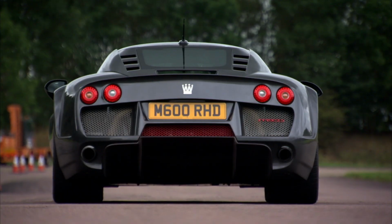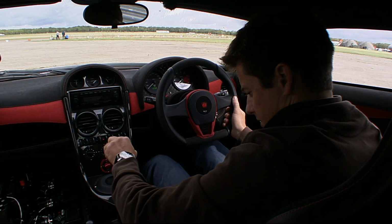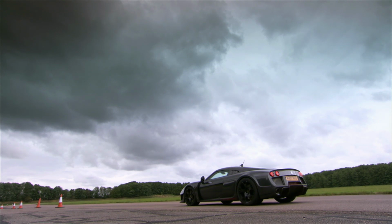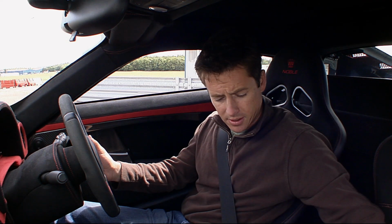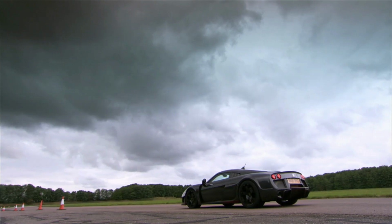Having had some time behind the wheel of the M600, I knew that if I was going to be trying to hit speeds of over 200 miles an hour, I would need to make one minor safety adjustment. Don't wear skater shoes. I've had to go barefoot in this thing just to fit.